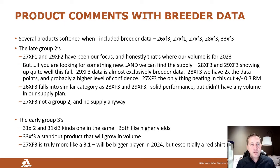The problem is that we weren't counting on that. We didn't ask for them. We didn't have them in our supply plan. And so it may or may not be difficult to go get them and get supply of them. But if you're looking for something new, you can't go wrong with a lot of those products based on the data. I'd say we probably have a little bit higher comfort level with 26XF3 and 28XF3, just on the fact that we had those more broadly in our trials, and 29XF3 was almost exclusively out of breeder data, okay?